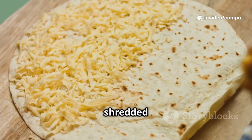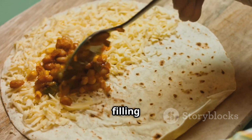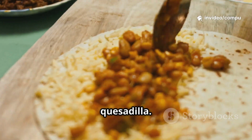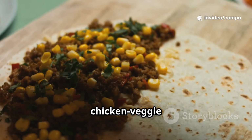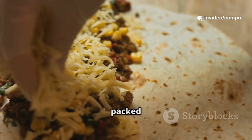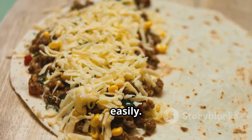Sprinkle half of the shredded cheese evenly over 1/2 of the tortilla. This will help bind the filling together and create that gooey, cheesy goodness we all love in a quesadilla. Next, add the chicken veggie mix on top of the cheese. Spread it out evenly so that every bite is packed with flavor. Don't overcrowd the tortilla, we want to be able to fold it over easily.